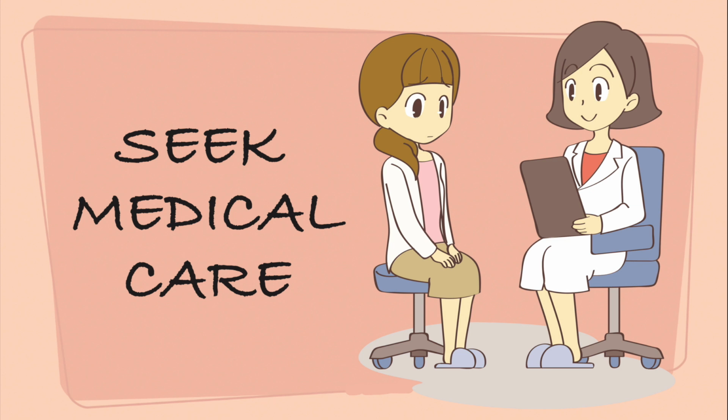Chilblains will usually get better on their own, but to be on the safe side, seek medical care if the pain is severe, if you suspect an infection, or if your symptoms aren't improving after 1 to 2 weeks. If the symptoms extend into the warm season, see a doctor to rule out other conditions.